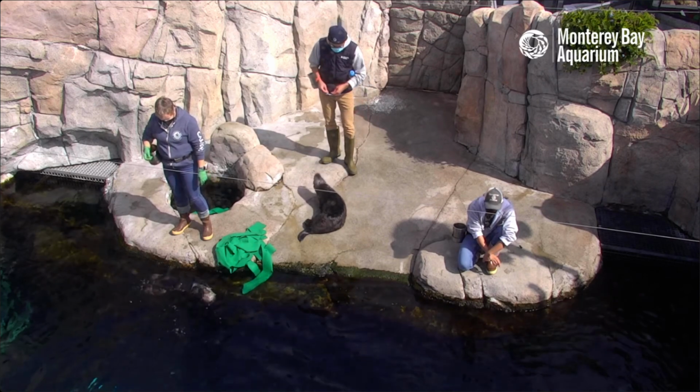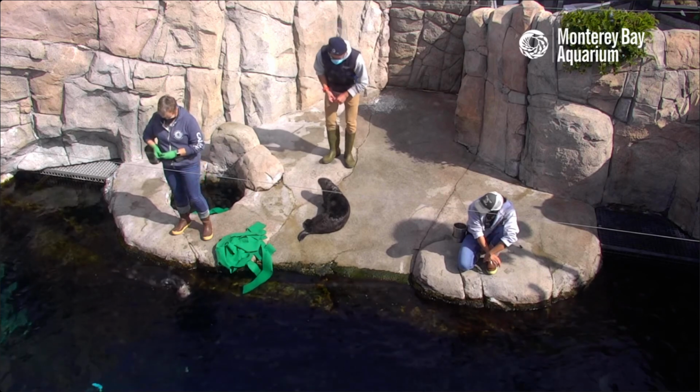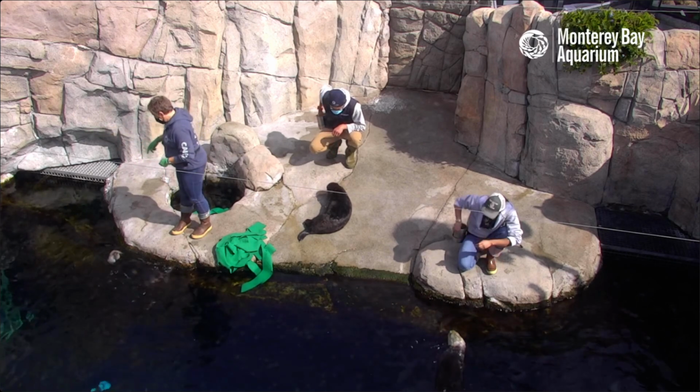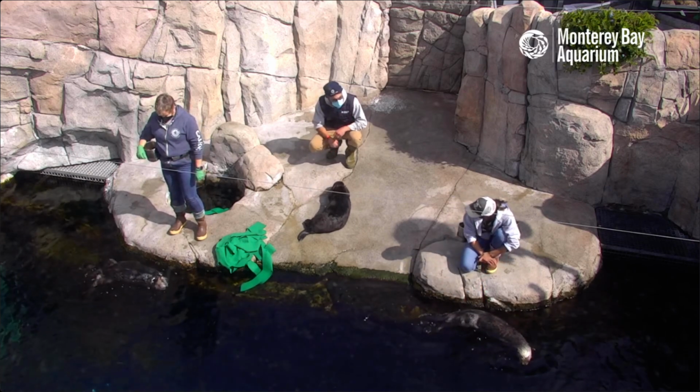As I mentioned, we have 5 resident otters here, all of whom have been deemed non-releasable by the U.S. Department of Fish and Wildlife, and that's for different medical or behavioral reasons. But today we're getting an inside look at some of the routine care our otters get here at the aquarium.